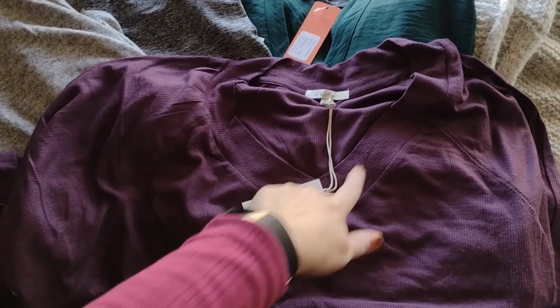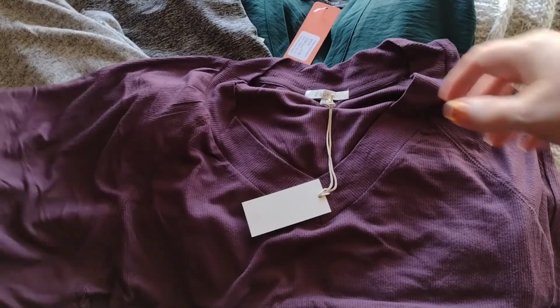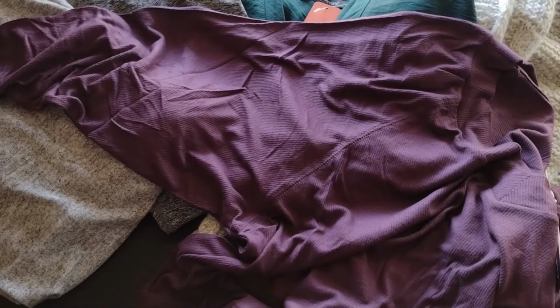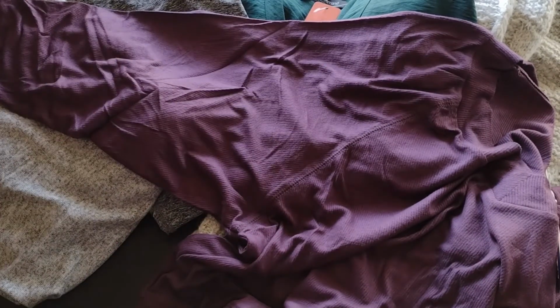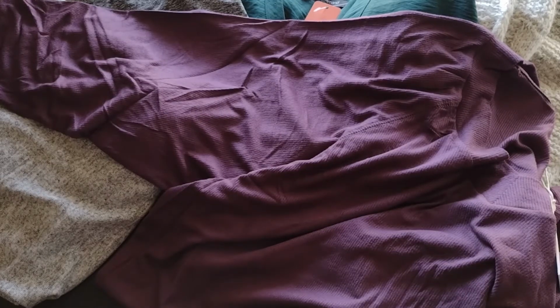A V-neck top in a size large. Oh, it looks like a dolman sleeve. You can't really tell here. Let's see. You see how the sleeve is very big here, and then goes down. So I think it's like a dolman sleeve. So let's read that one.